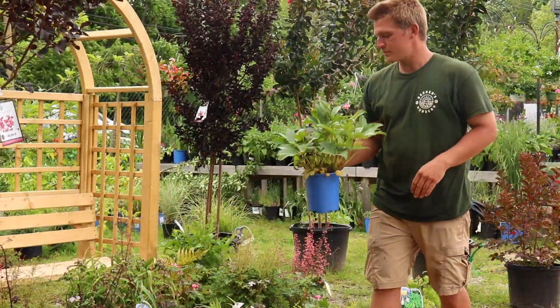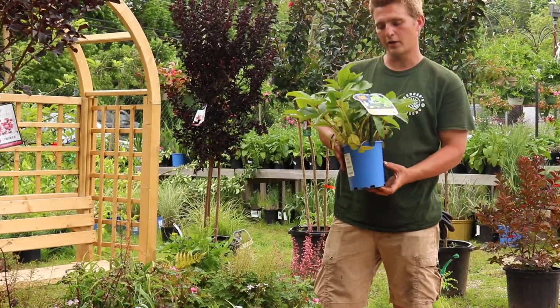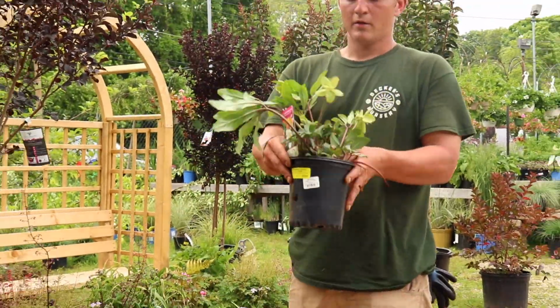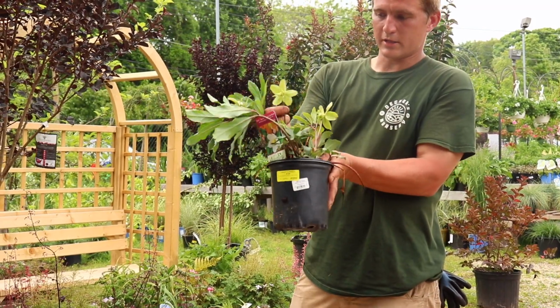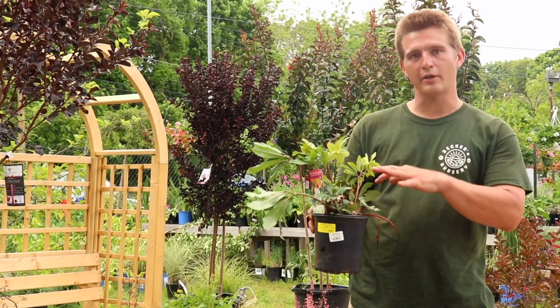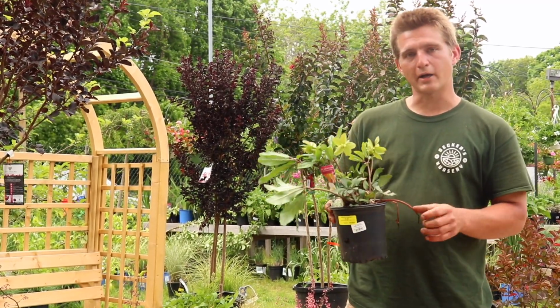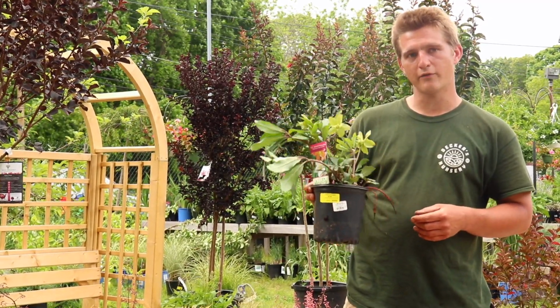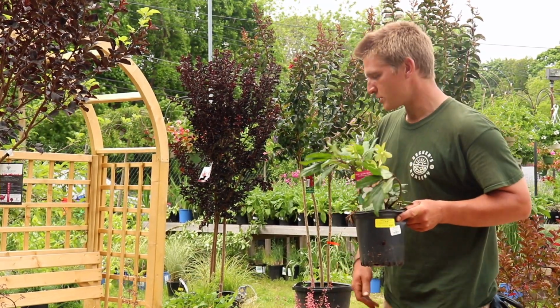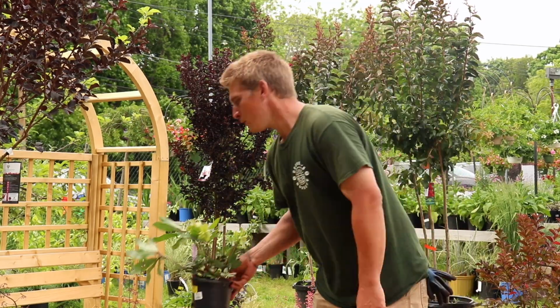The Lenten Rose. This is another really popular one for early spring. The flowers are stunning on it. Unique flower. Honestly, there's really nothing else like it. They flower early spring, so when everything else is just waking up, your Helleborus will be showing some color and kind of getting the season started for you. So this is a good thing to incorporate in your garden when you're just starting to get back into things.